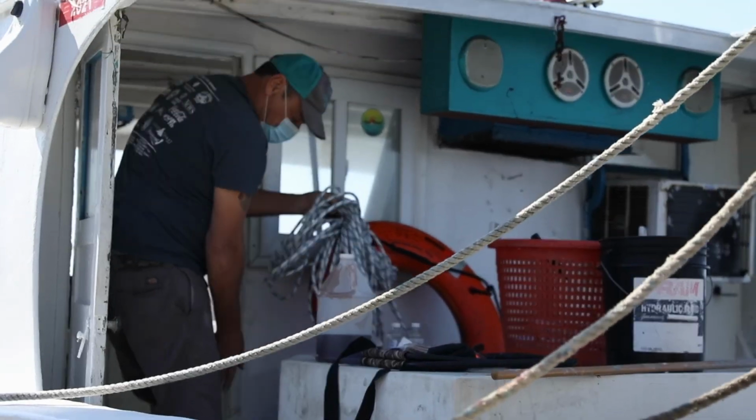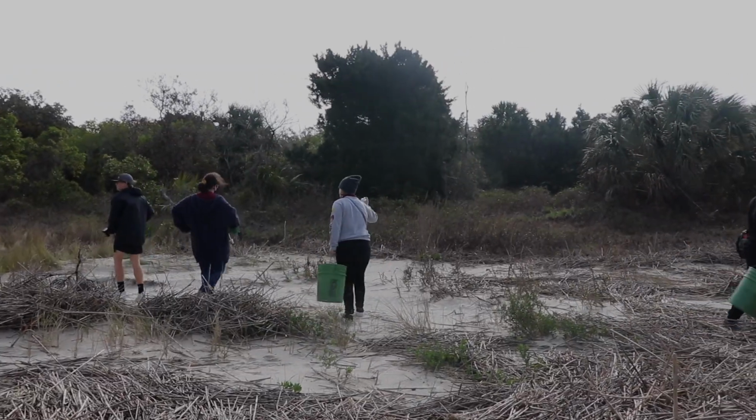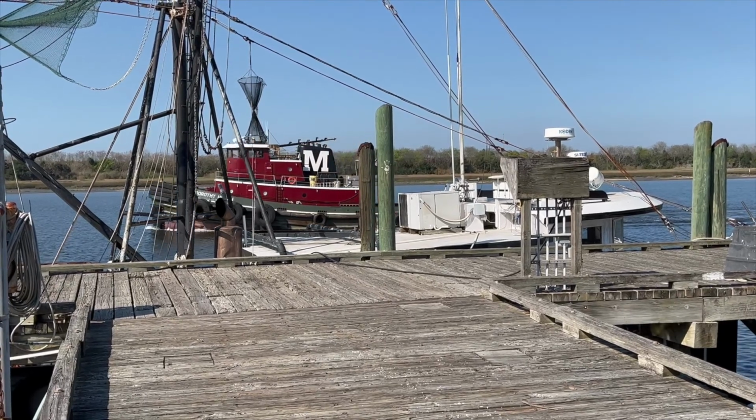So we're currently working with not only Georgia shrimpers, but South Carolina shrimpers. We're doing programs at local boys and girls clubs. We're working with a lot of different community members, from eco tour guides to recreational boaters. One of the community members that we have involved are South Carolina and Georgia shrimpers.